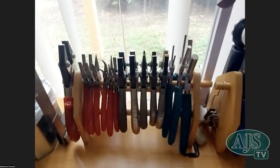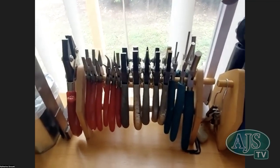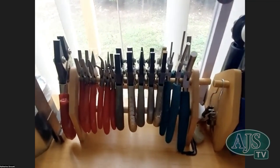And right next door are all my parallel pliers. You know, I love a good parallel plier. They are so handy.